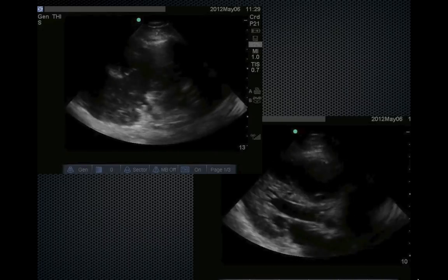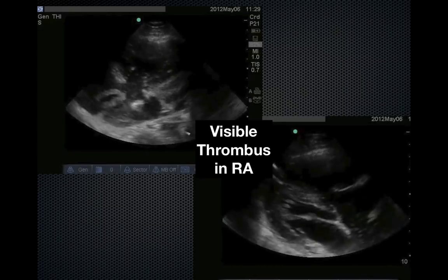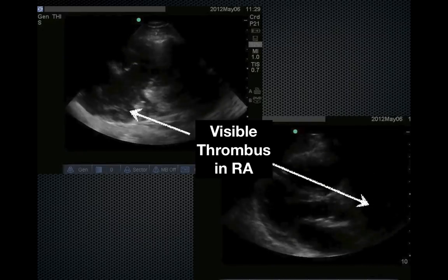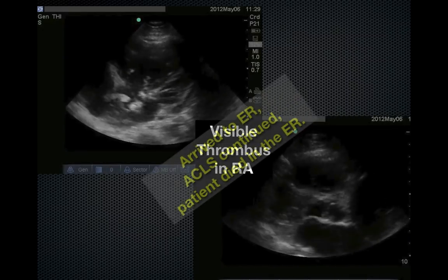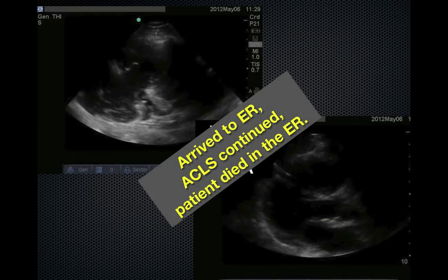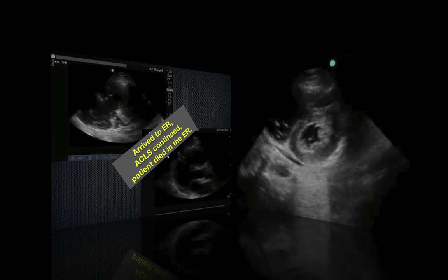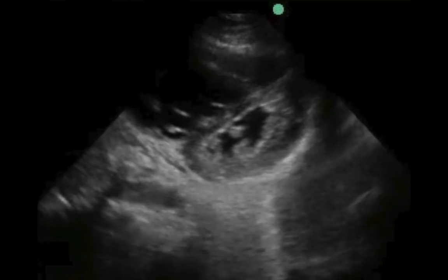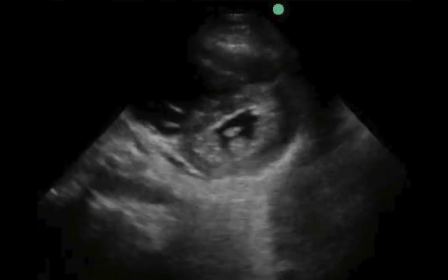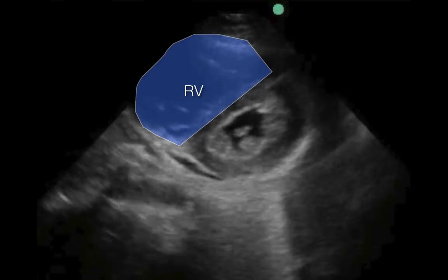You can also appreciate in both views that the right ventricle is very enlarged. Visible thrombus in the right atrium, right ventricle enlarged: pulmonary embolus. The patient arrived to the ER, but she soon thereafter died. And this was a parasternal short axis view. Very enlarged right ventricle, flattened septum, left ventricle that's essentially empty.